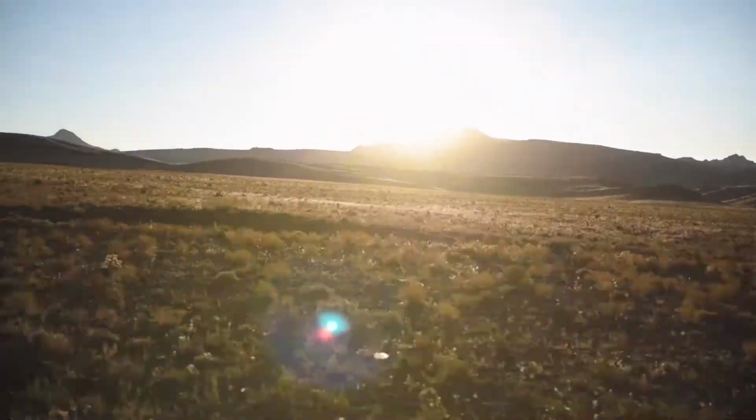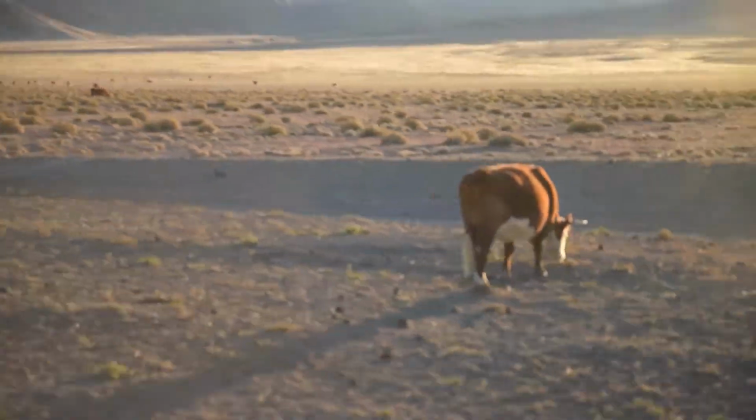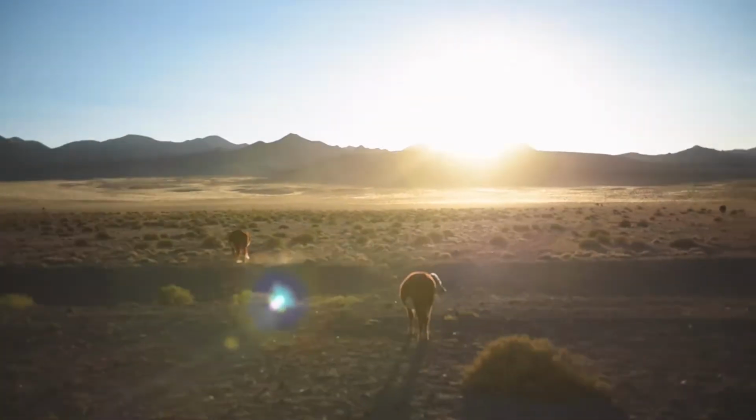Unfortunately, there was no stopping for us. It was miles of open desert and literally thousands of cows. Time was of the essence.